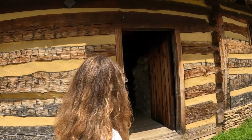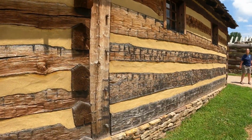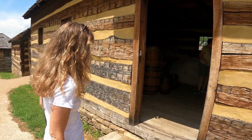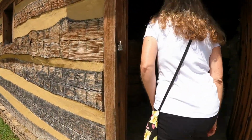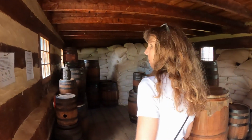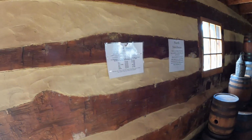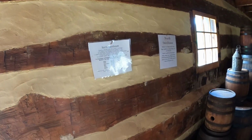All right. Oh, this looks like food. Like food storage, maybe? Oh yeah, go ahead. Quartermaster. I'll wait for you out here. Storehouse. Oh, look how much. It shows how much they could store in here.